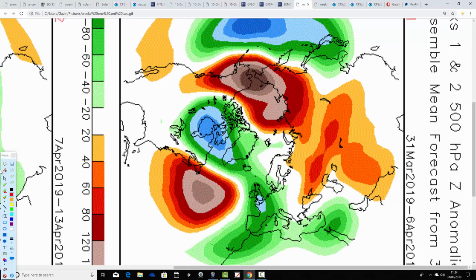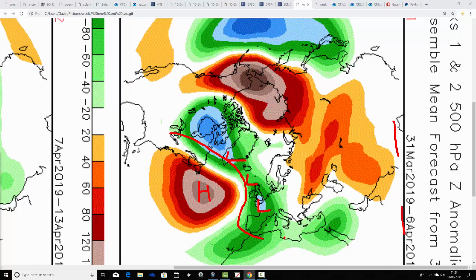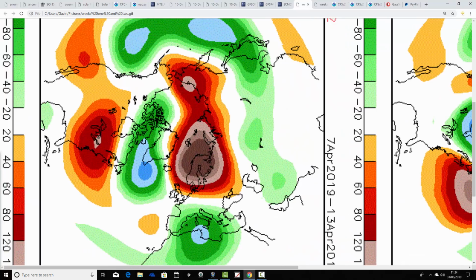Finally, just having a look at CFS V2. So these are the 500 millibar heights broken down into weekly periods. The first weekly period will take us from the 31st of March to the 6th of April. The coming week has low pressure, below average heights, extending through the UK. High pressure is in the middle of the North Atlantic. The jet stream is doing something like that. So it looks cold, showery and unsettled in the week ahead.